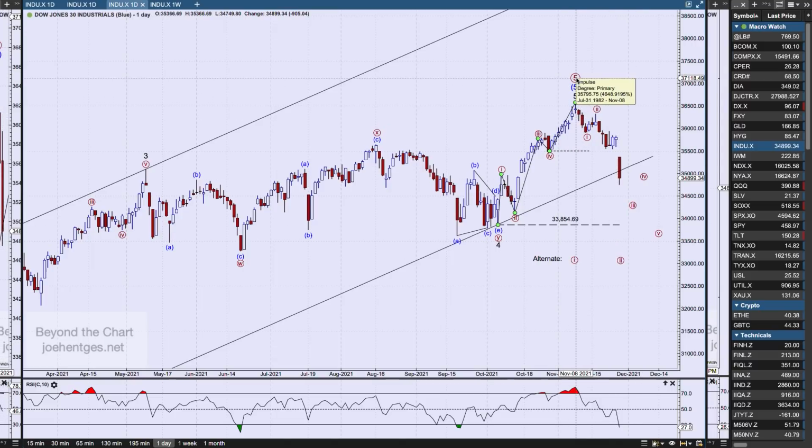That 5th wave is in, all 5 waves, 5 minor waves, 5 intermediate waves, 5 primary waves, and even higher degrees are done. The other possibility is that we are still subdividing higher into a 5th wave that's got more to go. We are going to find out very soon. All right, so that's what's happening with the Dow Industrials.